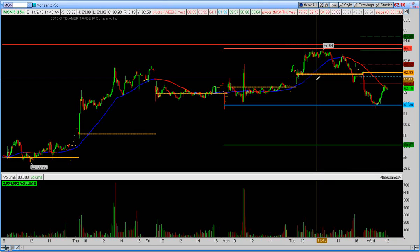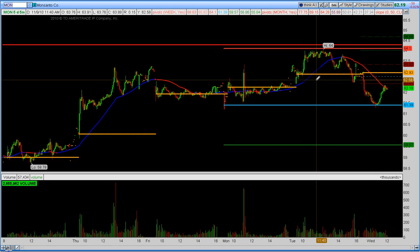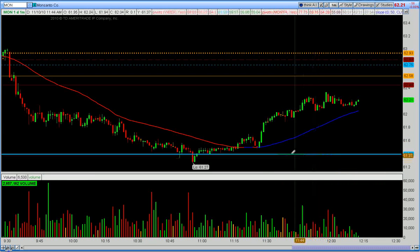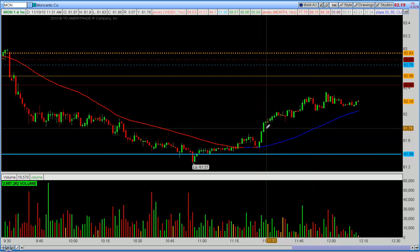Right now I'm not comfortable with taking a lot of longs. To the put side is where my capital will most likely be allocated from now on. However, I still am bullish on Monsanto, especially as a day trade. And I did day trade 100 shares of it when we did hit this 61.39 level. I got long right here. It was at 54, and I actually sold it right here at about 84, just 100 shares, but I just want to be in it.